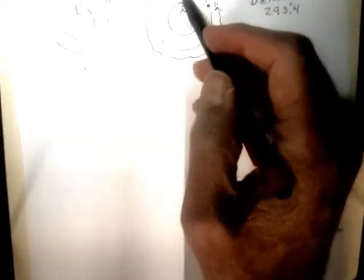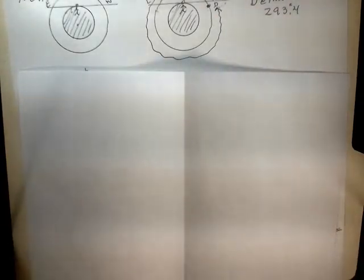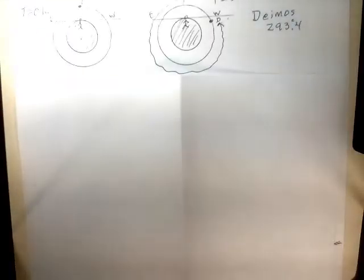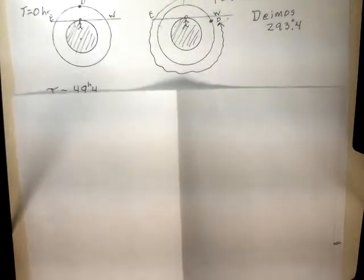If I go 1 rotation of Mars, 24.7 hours, then here's where Deimos started at 0 hours. Deimos is now at 293.4 degrees, around to here, and Deimos has not been on the meridian again from the point of view of an observer on Mars. Mars is rotating faster than Deimos is moving around in its orbit. So our situation is that Deimos has not been on the meridian again at this time.